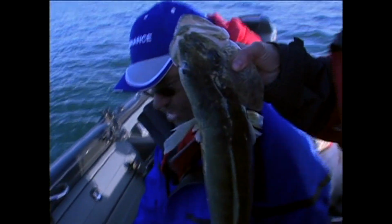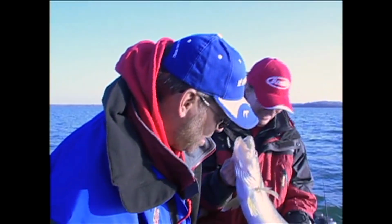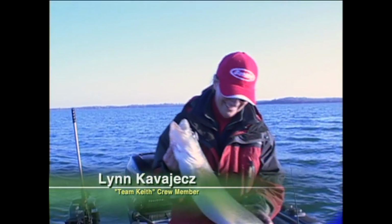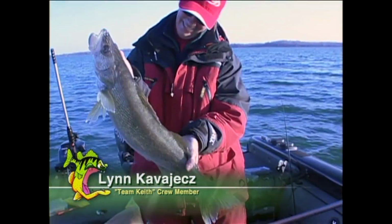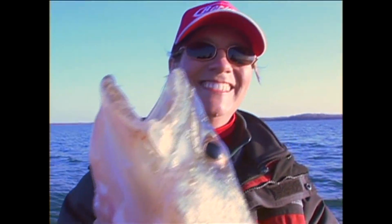Okay. Very good. I'm going to grab the camera real quick. Get you a picture. Whoop. Stay in the boat. That's a big one. That's a nice fish. Right here. Okay. Very nice fish, dear. You did just a great job of fighting them, too.